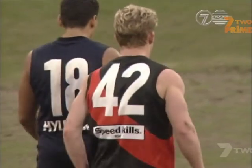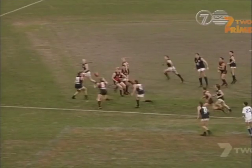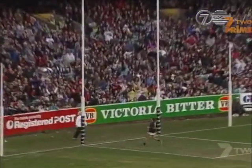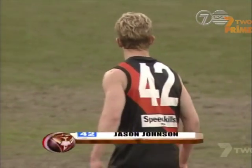He was involved in an extremely quick handball. Just have a look at this passage of play. There it is there. Quick hands over to Buick. Buick's handball was intercepted, but going through at a rapid rate of knots was Jason Johnson once again, following up his good work, and then belted it straight through the middle to keep the Bombers alive.